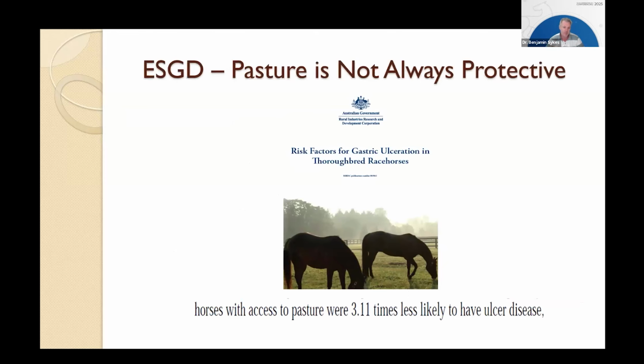And I'm a big fan of the 3 F's of World Horse Welfare, which is friends, forage, and freedom. I think they're 3 critical elements that horses must have. Horses should have turnout from a welfare perspective. But from a gastric disease perspective, it's not quite that simple. If we look at studies looking at pasture turnout, in this particular study, horses turned out to pasture were 3 times less likely to have squamous disease, which fits with this idea that pasture is good for horses.